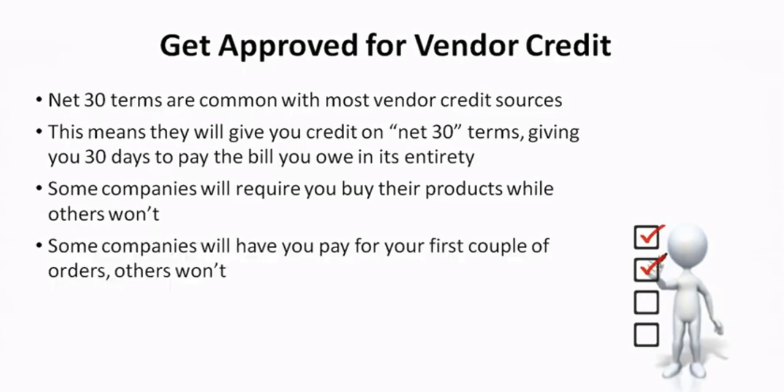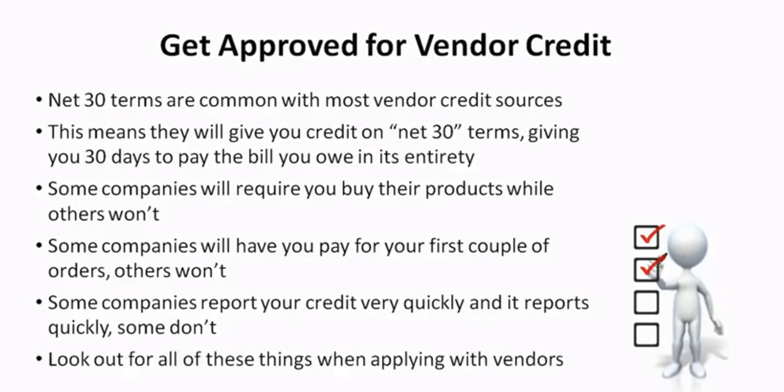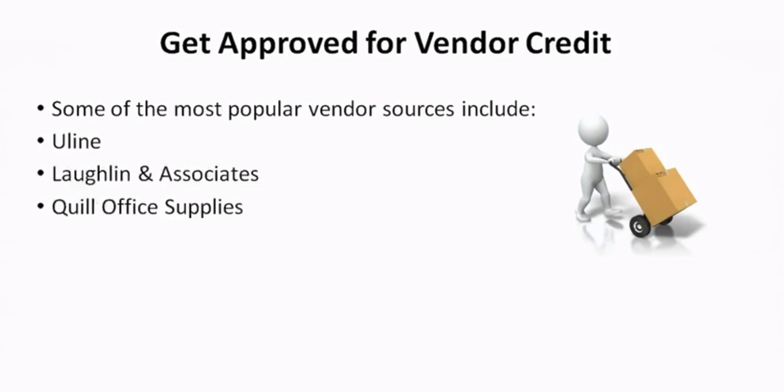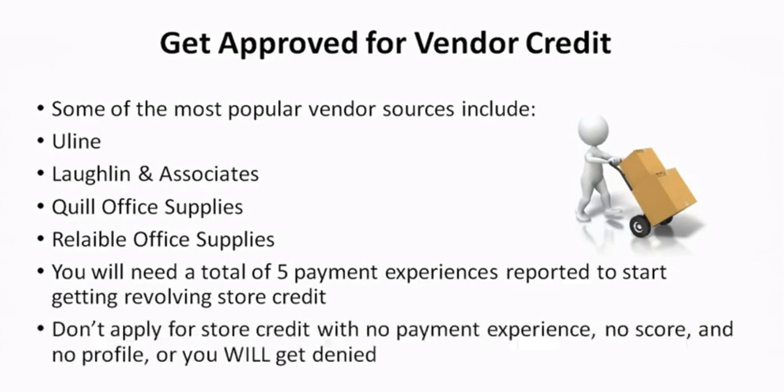Some companies will require you buy their products while others won't. Some companies will have you pay for your first couple of orders. Others won't. Some companies report your credit very quickly. Some don't. Look out for all these things when applying with vendors. Some of the most popular vendor sources include Uline, Laughlin & Associates, Quill Office Supplies, Reliable Office Supplies. You will need a total of 5 payment experiences reported to start getting revolving store credit. Don't apply for store credit with no payment experience, no score, and no profile, or you will get denied.